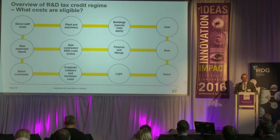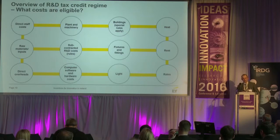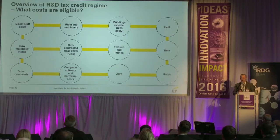It's not just the salary costs of your people that are doing the research and development. It's the facility costs that those R&D folks are housed in to complete their R&D activities. So it's your light, your heat, your rent, your rates, the overall facility costs that you can link to your R&D activity. While your number may start off quite small, it can mushroom pretty quickly. And remember, on that mushroomed number, you get 25% back in cash.